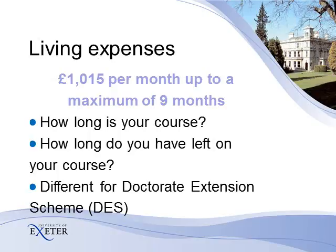Now, let's look at living expenses. The rule is that if you are studying outside of London, you need to show at least £1,015 per month for living expenses, up to a maximum of 9 months. How much you need to show depends on the length of your course and the number of months remaining.